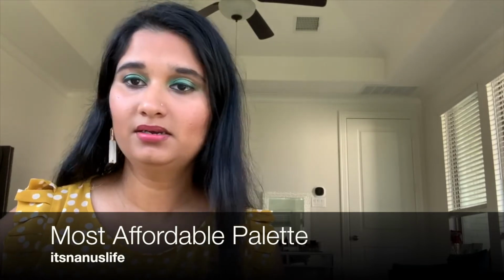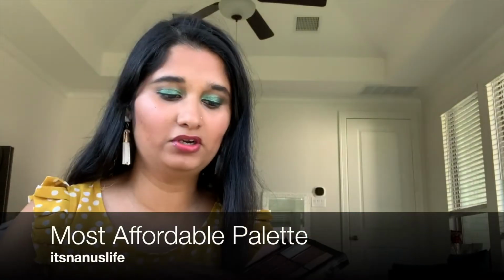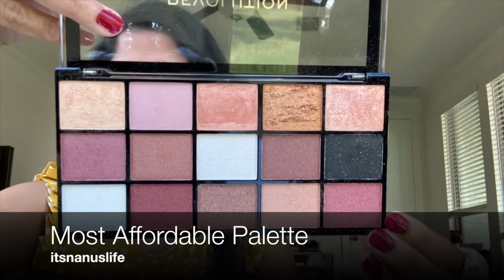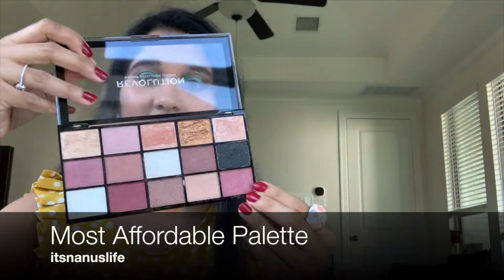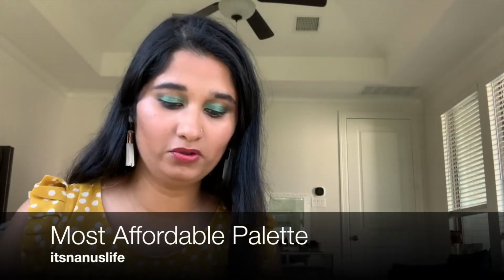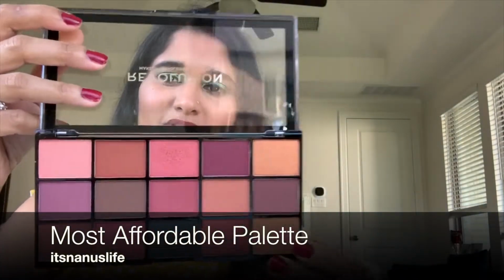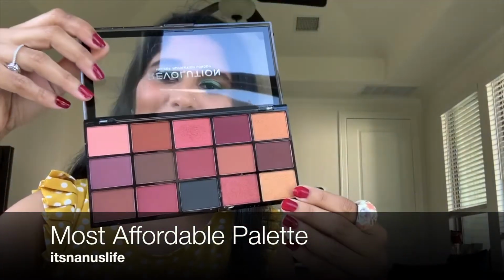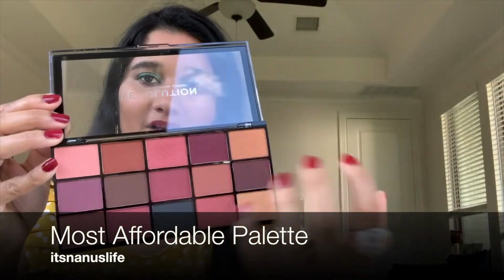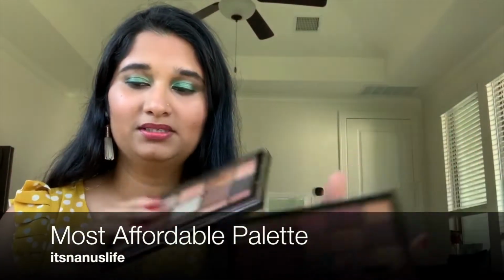And then the second would be, actually the first would be Makeup Revolution. These are $7 a piece. Look at the variety of shades you get, and the pigmentation and the payoff on these are just so beautiful. I have 2 of these, so technically these are the most affordable, but yeah, see how gorgeous they are. These ones have more matte, and I love anything like burgundy and maroony, so 2 different choices.